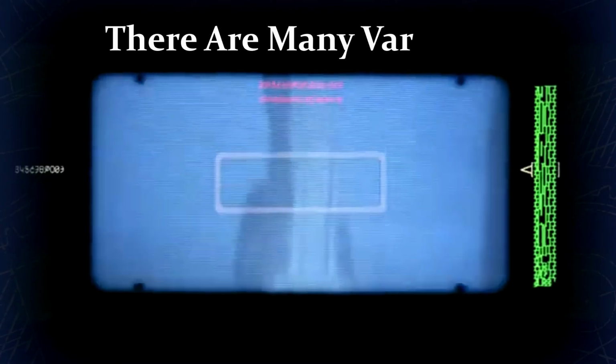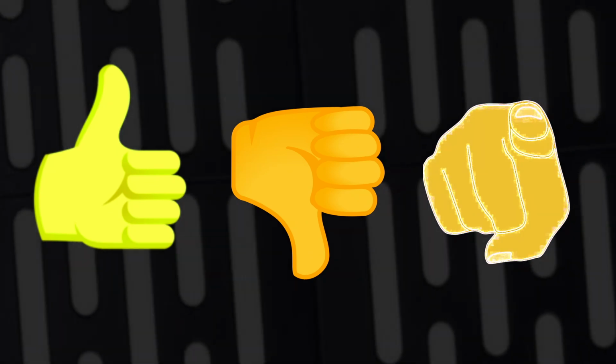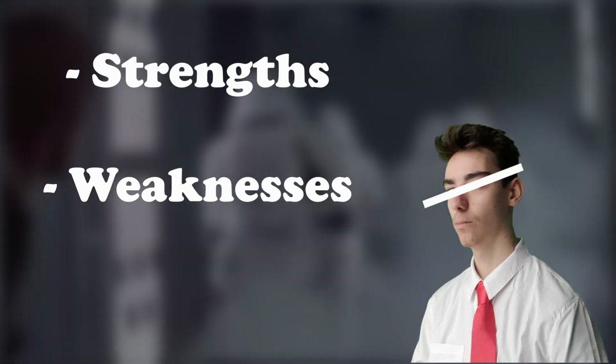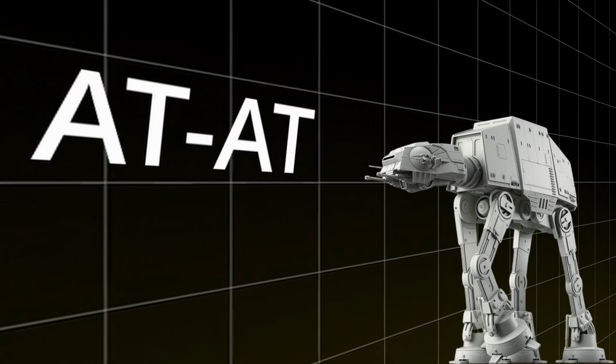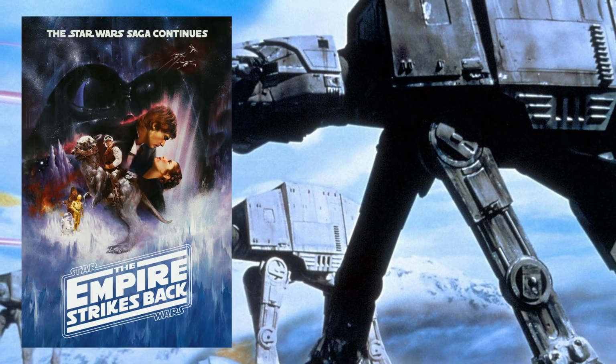There are many variants of the AT-AT, or all-terrain armoured transport series. Some good, some bad, some ugly. Today I'm going to go through all of them, their strengths, their weaknesses, and in many cases their utter pointlessness. This is not a video of every AT variant, just vehicles that are inspired by or use the same basic design as the original AT-AT, seen in The Empire Strikes Back.